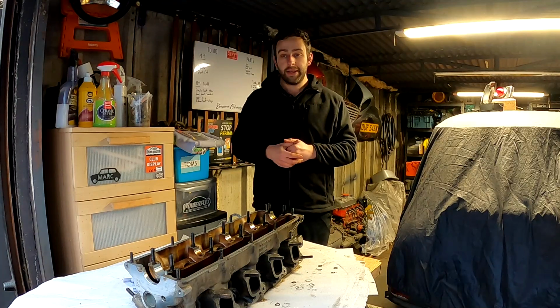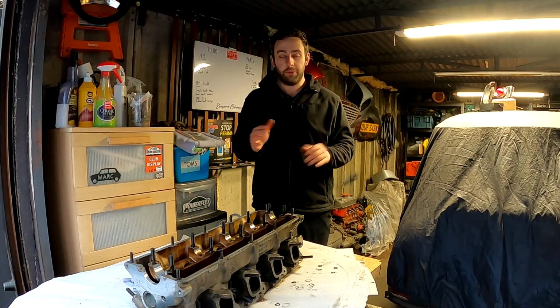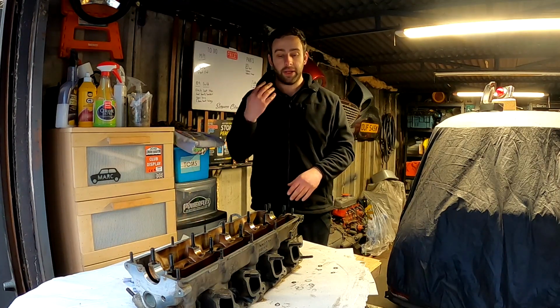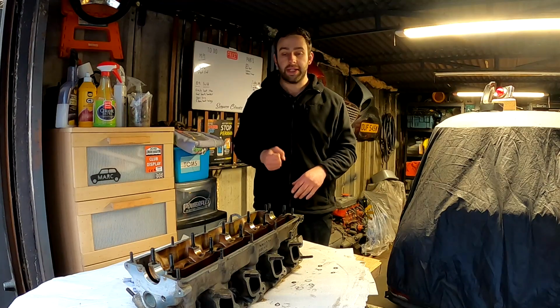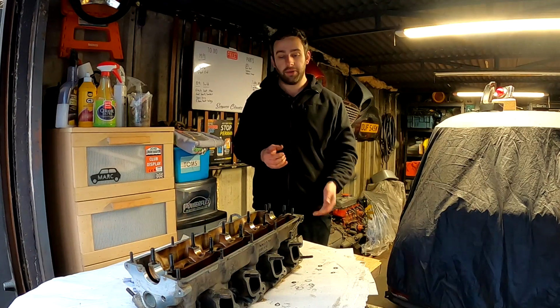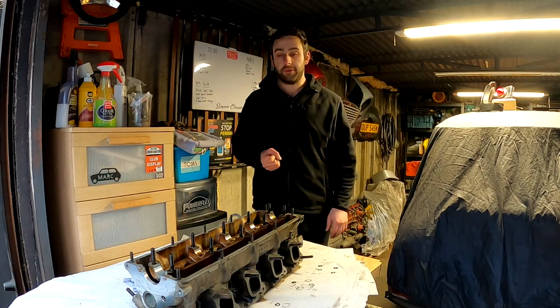Yeah, really happy. So that's stripped down. Everyone's probably like, oh, you've just taken the cam out. But for me, this is all new to me, and I was really excited getting stuck into taking it apart. The cam is in excellent condition. You can tell this car has been well looked after. So let's get it sent off now to the machine shop, see what happens.